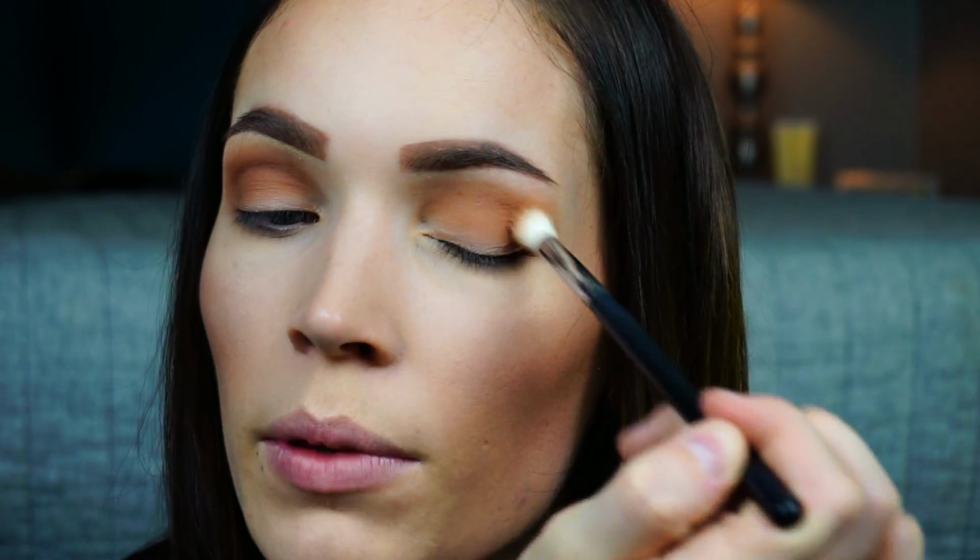That way when I'm diffusing into the center, or I'm sorry, the inner corner in the center of the lid, I am using a clean brush to really diffuse it so that we are keeping the darker colors on the outside and not bringing that into the inner corner.